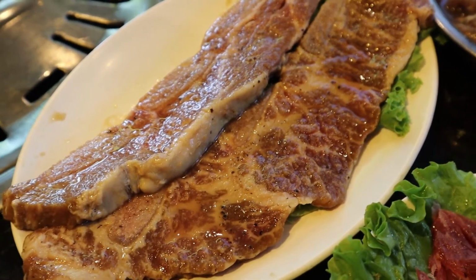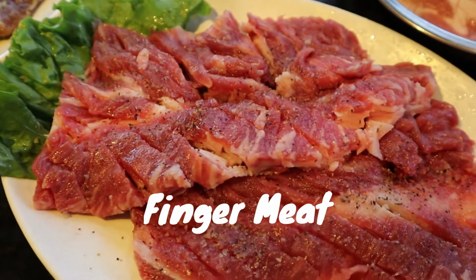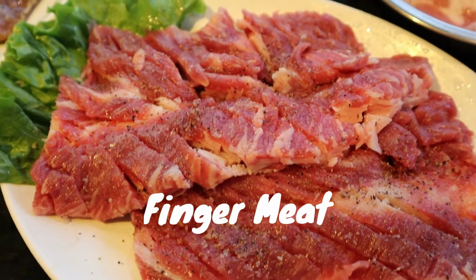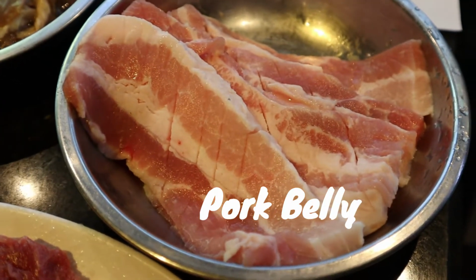I always love to get this in Korean barbecue restaurants all the time. It's a traditional favorite. And some finger meat. This one, if you do it right, it tastes pretty much like kalbi short rib. This is the non-marinated one. I always love this one. And the samgyeopsal, which is the pork belly, which I always love to get too.